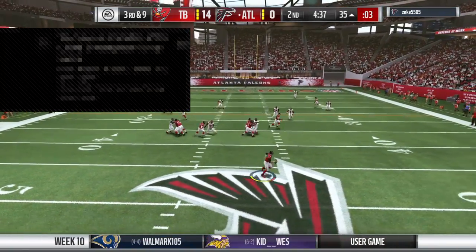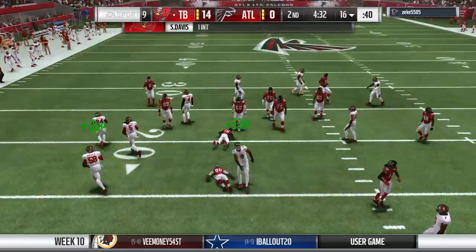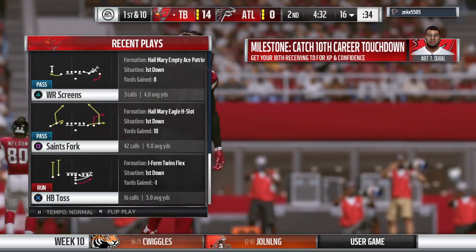Mariota from the gun on 3rd down. Flush to his right. Oh, you saw that one coming. It's intercepted. Thrown back across his body. A great read, and it's picked off. And a big turnover there as his guys will get the football back.